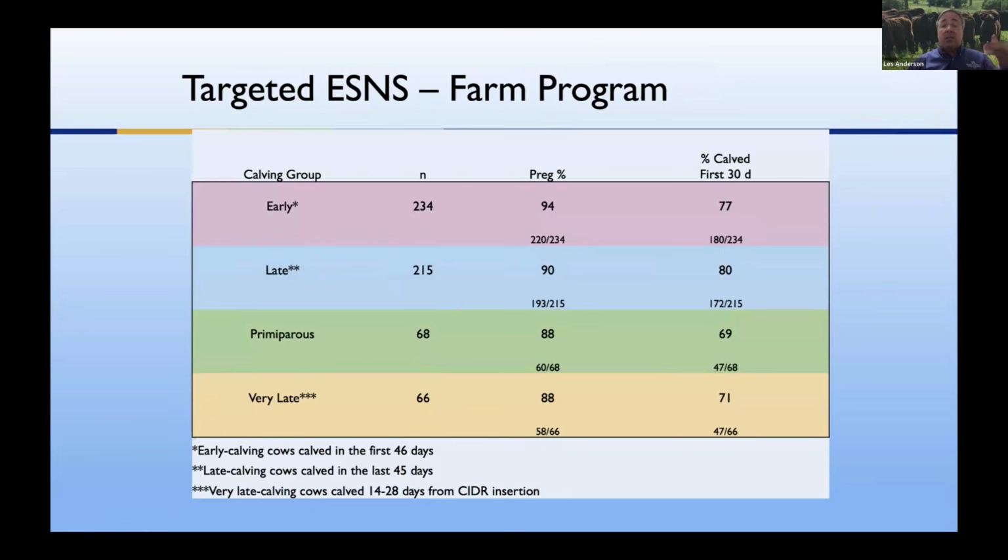Utilizing that strategy and the targeted reproductive strategy, about 600 cows on 15 different farms. Again, these early cows, mature cows calving in the first 45 days of the calving season, we didn't do anything to. We just turned them out with the bull. What we consider the late calving cows, so these are April calving cows, April and very early May, we put the seeder in from May 13th to May 19th. Turned them out with the bull on May 20th.